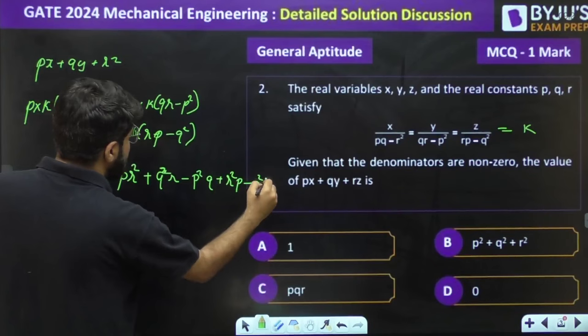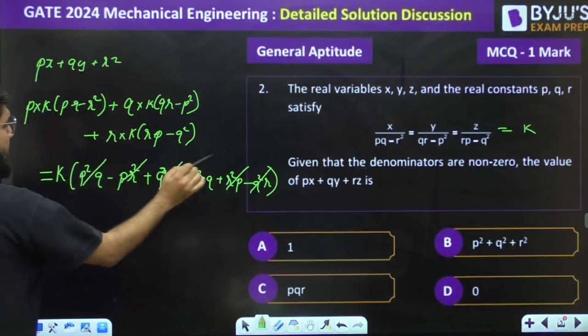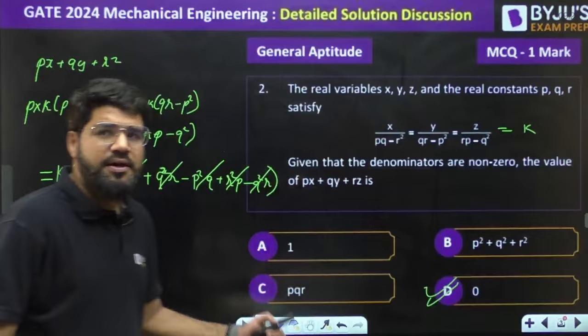Okay, so dekho, q square r cancelled, r square p cancelled, p square q cancelled, everything cancelled, answer is 0, simple question. Simplification pe question tha, simple for 1 mark. Let's go ahead to the next question.